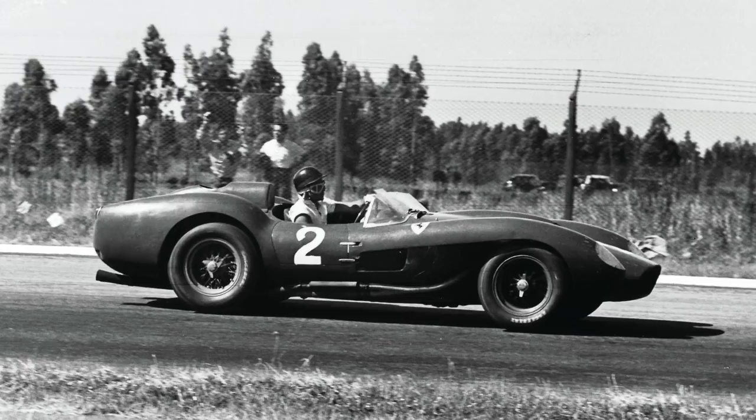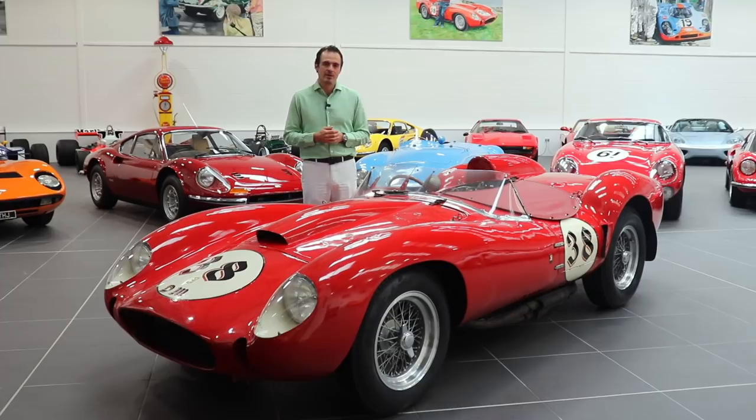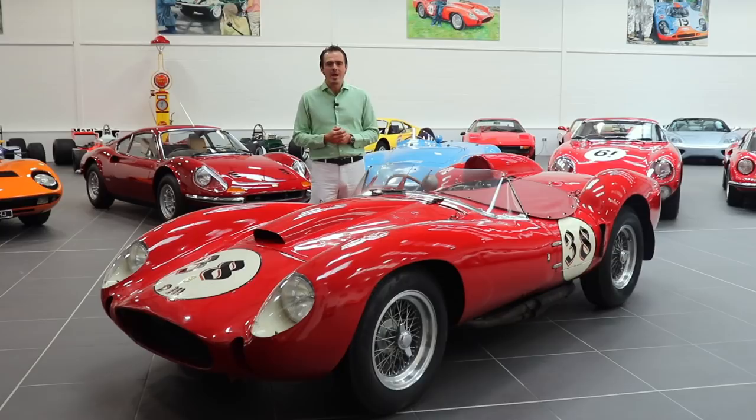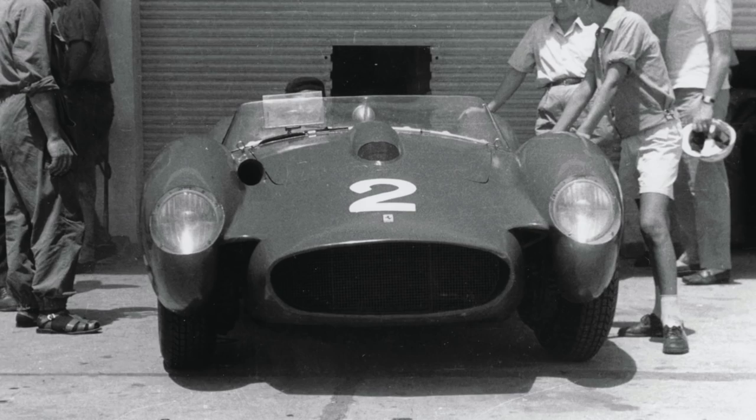704 was assigned to Peter Collins, the boy from Kidderminster, and Phil Hill, the boy from California, both two phenomenal drivers of their era. Phil Hill was the first ever American Formula One world champion, and Peter Collins, I think, had so much style. He had a great way of driving, extremely quick. Both absolutely top of the tree at Ferrari at that time. They were assigned to 704 and they won the first race of the season.